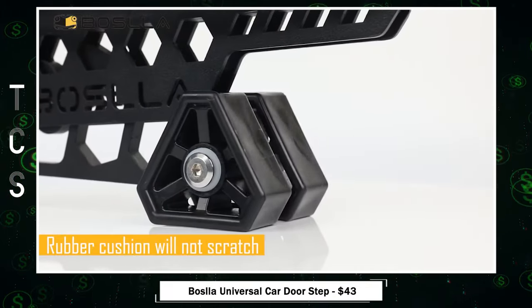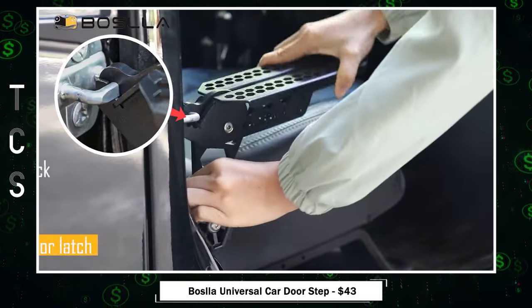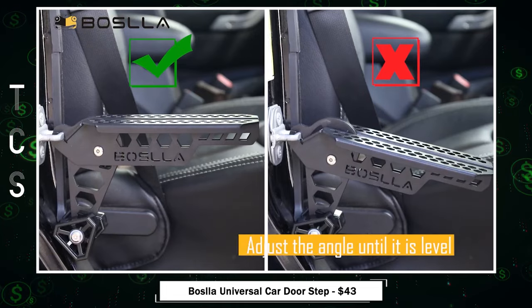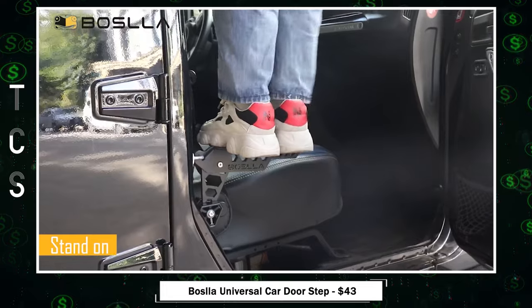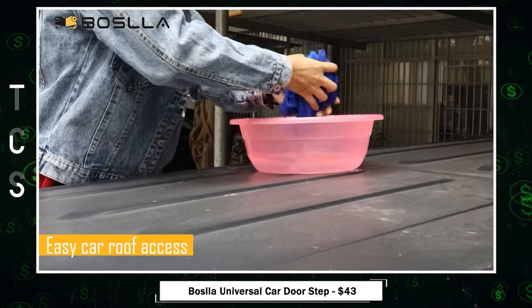Upgrade your car access with this doorstep, featuring 4 different adjustable angles for a perfect fit on most door frames. It works with both front and rear doors. The stable scissor lock, made of high-quality carbon steel, provides a secure platform with a maximum load capacity of 450 pounds. The extended and widened design allows for stable dual-foot placement, featuring a non-slip surface pattern for added safety.